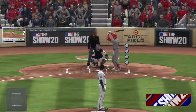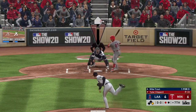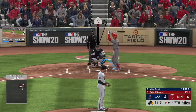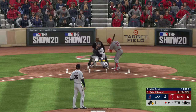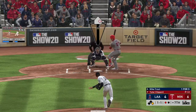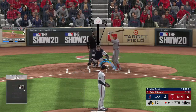Tyler Clippard enters to make an appearance on the mound as he inherits a runner at first with 1 out in the inning. And that misses inside, 1-0. Counts even to Trout, 1-1. Runners on first with 1 down. Inside here with the hard stuff, and it's 2-1 now.